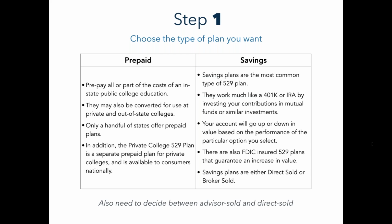So the 529 savings plan is what most people think of when they think of a 529 plan, and the fact that you choose an investment option, your money goes in, and then it goes up and down with the stock market. And then these savings plans are divided into broker sold, advisor sold, quote unquote, and direct sold, which was asked about earlier. So as I said, direct sold, you can open up yourself. And advisor sold, you'll need a financial advisor to open up, usually higher fees, but more investment options to choose from.